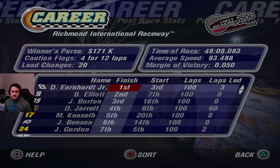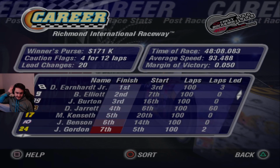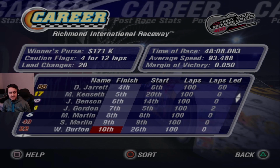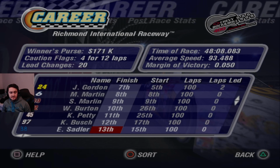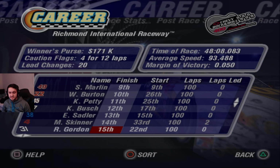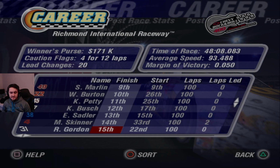So that's good. Dale Jr. ended up winning this race out of nowhere. Dale Jarrett had most laps led. I'll let you look through this. Johnny Benson, surprise 6th place finish. Kyle Petty, surprise 11th place finish. Mike Skinner should not be in 14th with laps led. He absolutely was like 3 laps down or something like that.